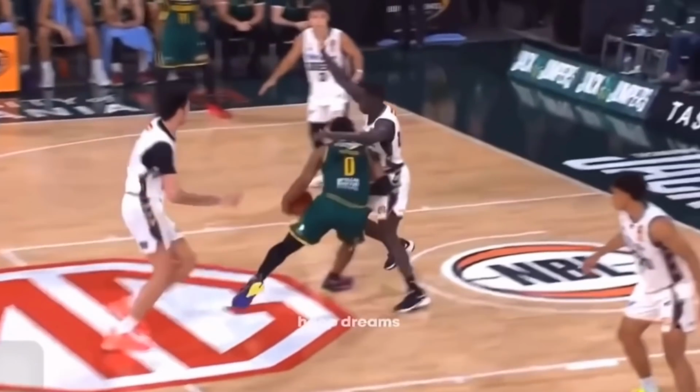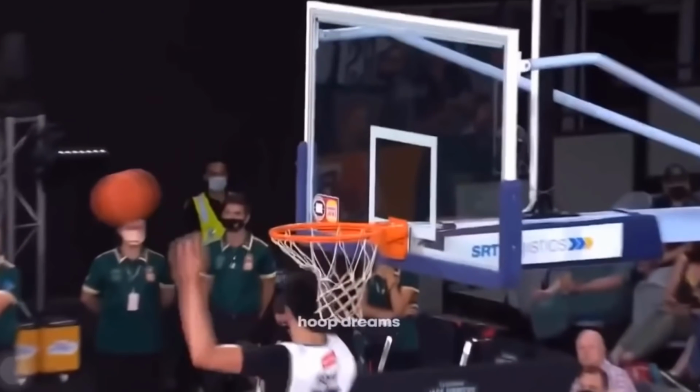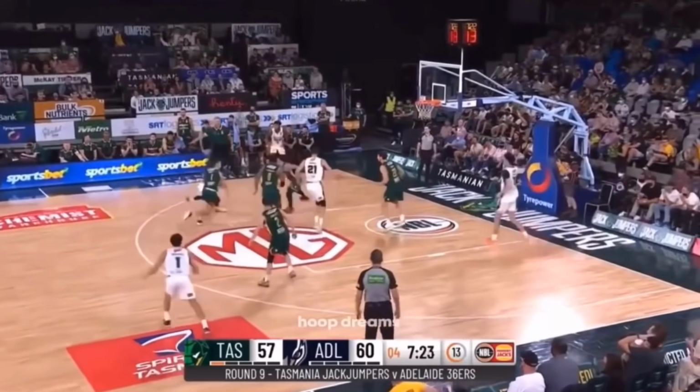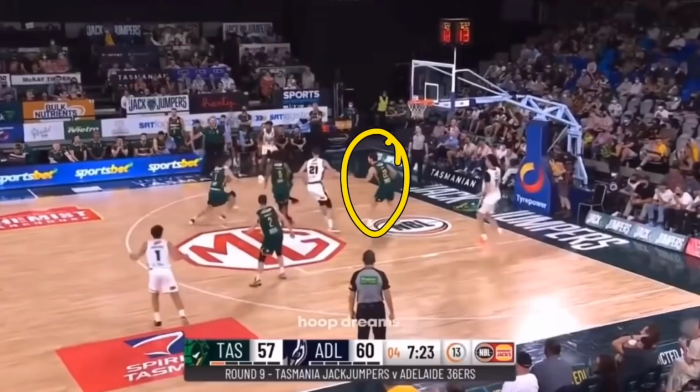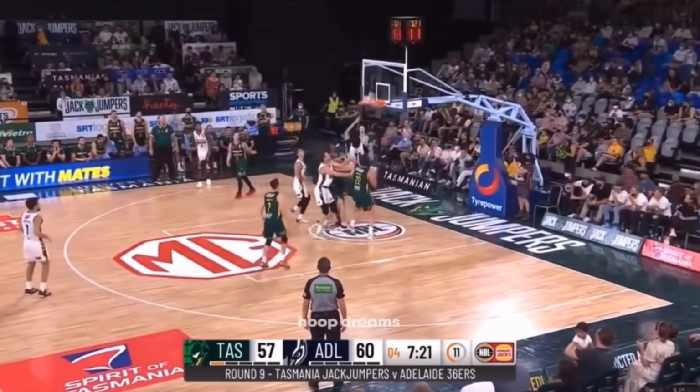Again, this is all about timing. That's step 1, that's step 2, and he's able to get that block because he was able to time the jump. If you are a big man, you better be able to time your jump. Again, really smart play. His man pops up in that help defense. Kai Sotto's able to drive or cut baseline. When that happens, his man is out of position. This man did not cycle down like he should have, and of course that gets Kai Sotto an easy dunk.